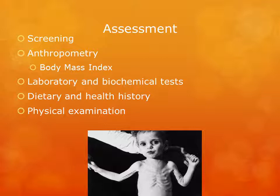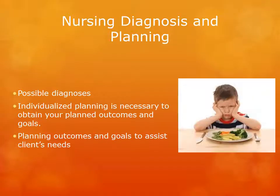With the physical examination, you need to assess for dysphagia or mechanical issues. Do they have problems swallowing, or do they have dentures that don't fit appropriately? If they don't fit appropriately, then chances are they're not eating appropriately. This can cause difficulties for clients. Be aware of signs and symptoms of poor nutrition. Possible diagnoses for poor nutrition would be a risk for aspiration, diarrhea, deficient knowledge, imbalanced nutrition, less than body requirements or more than body requirements, feeding, self-care deficit, impaired swallowing.